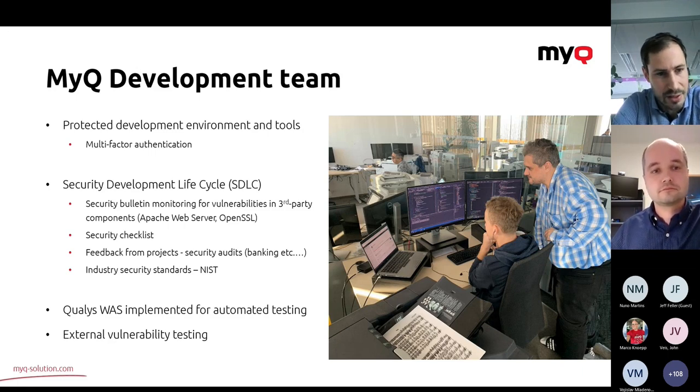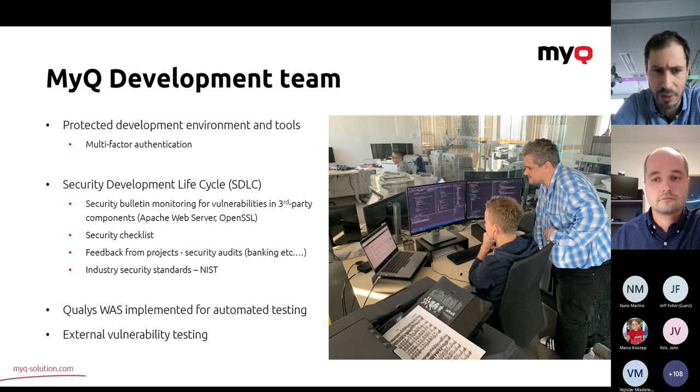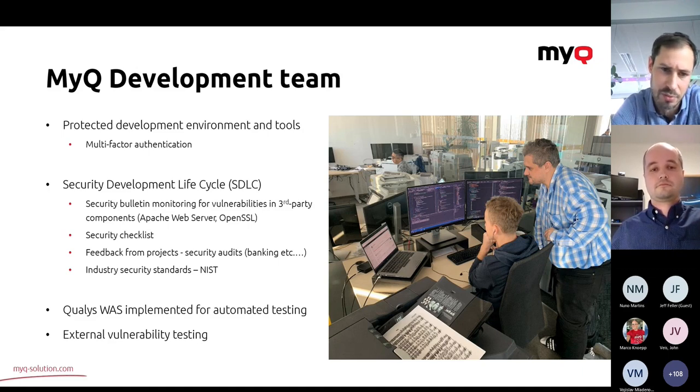But also regarding the security development lifecycle itself, there are several steps which are done during the development itself, and this is mainly following or checking the security bulletins regarding the known vulnerabilities of third-party components which are used by the developers with the MyQ application, but of course widely used by other developers with other types of applications. These are the Apache Web Server or OpenSSL.